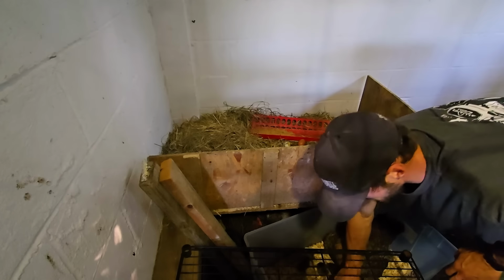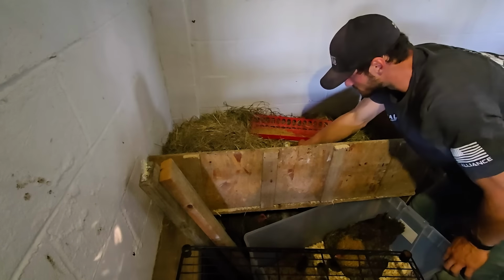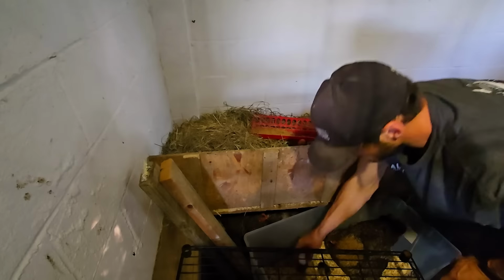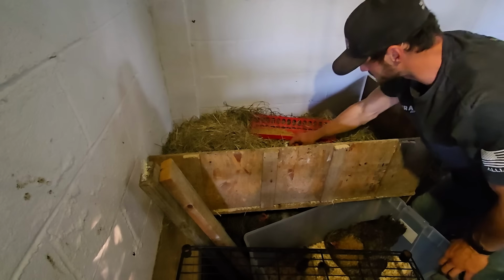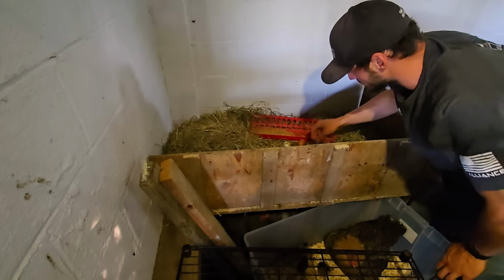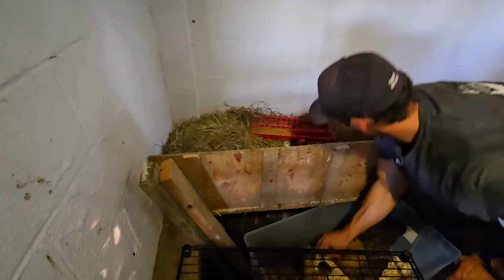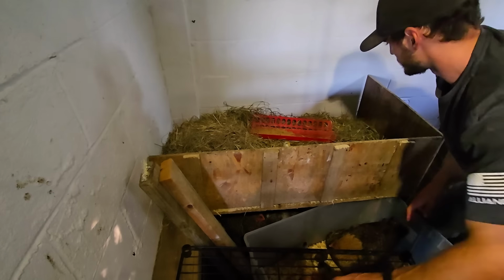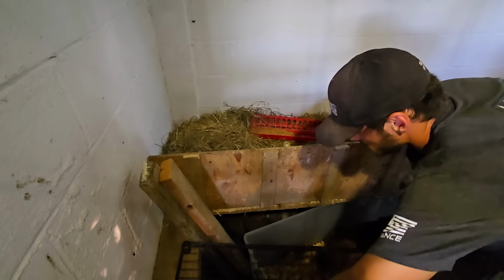I don't see any pipping right now, so that's good. Hate to move her while she was hatching. All right, you got four nice babies? Or did you have five? You had five nice babies, huh? Okay. Let's get you to your new home, girl.